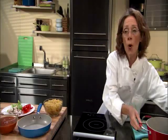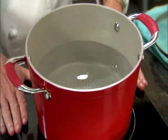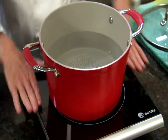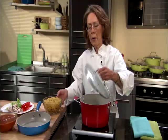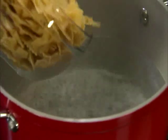Induction cooktops have no open flame or electric heating elements, so they're extremely safe. I can actually put my hands on this cooktop and they will not burn. The top is cool to the touch, making it extremely safe to use. Now I'm going to add my pasta, which I will need for my pasta primavera later.